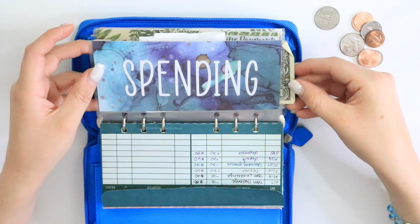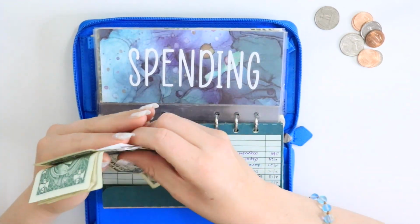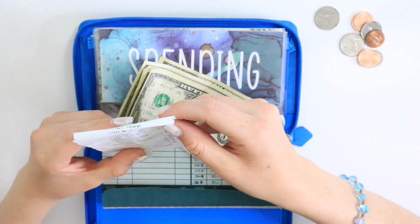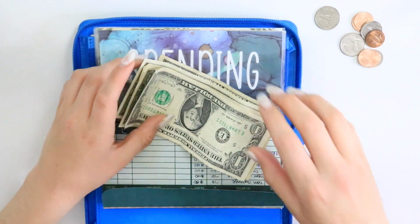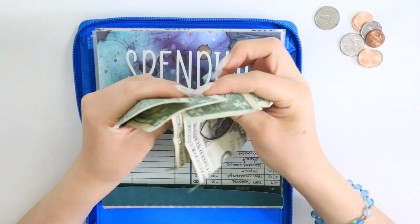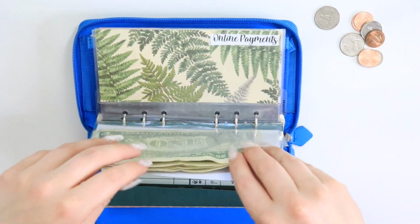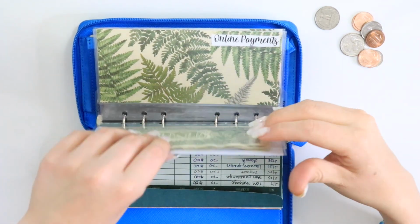I need to get a new envelope because this one broke on me. But my spending money. So I think I went to the Fresh Market and I grabbed a couple of things. Yeah, I did. I love the Fresh Market. They have really good stuff there. So I have 1, 2, 3, 4, 5. I got $5 in my spending envelope. Until when? Until next Friday, the 28th of May. Y'all, what am I gonna do with these $5?